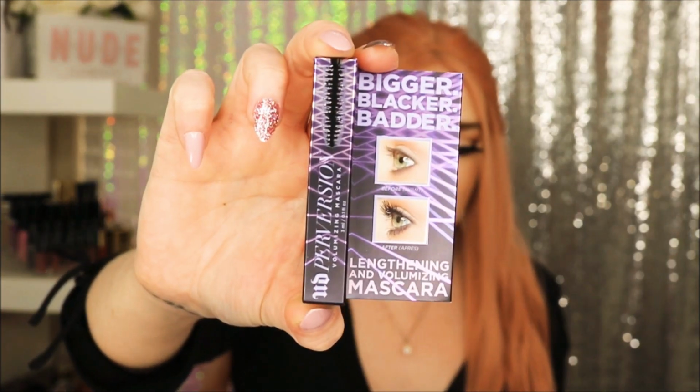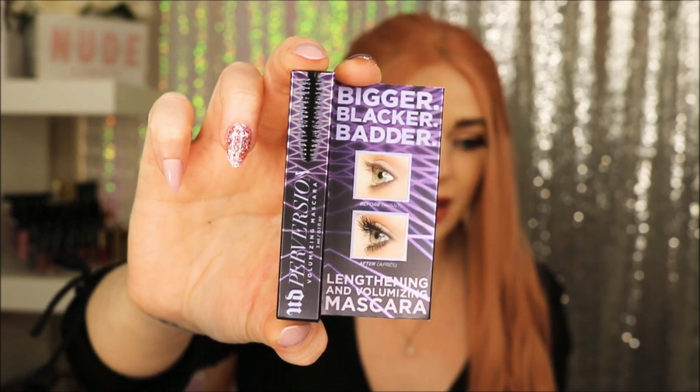All right, let me go in order here, and the first product that I see is this Urban Decay Perversion Mascara in black. And it says, a lengthening and volumizing mascara that glides on easy for full-bodied lashes. This is a mascara that I actually really do like. It was one of the very first full-size mascaras that I bought. Here's the thing. I love the brush. I love the formula. But it can be a little bit clumpy at times. And it just seems like it's wetter than other mascaras. I know that sounds really weird, but it does.